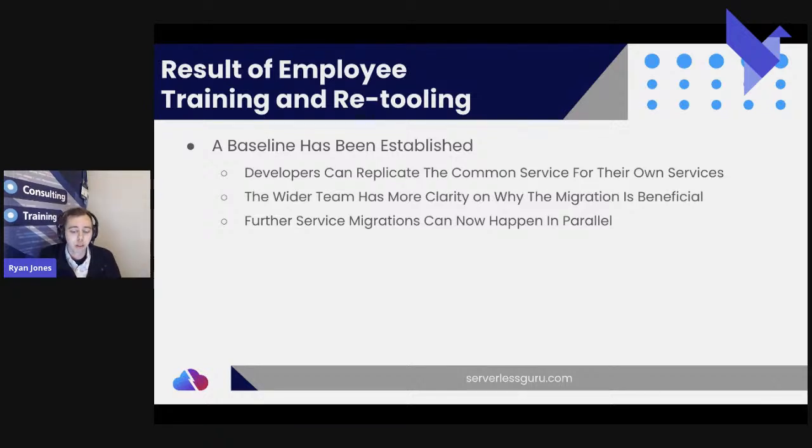And then further service migrations can now happen in parallel. So this is the goal of all of this. Why did we go slow? Why did we lay a foundation? Why did we focus on documentation, training, all these things? It's now so that we can replicate the developers out across all 10 services and they can start developing in parallel.